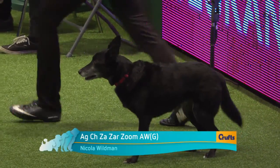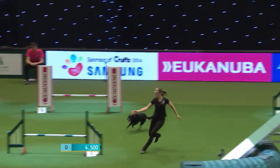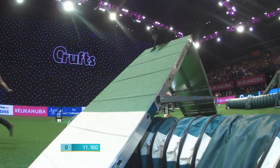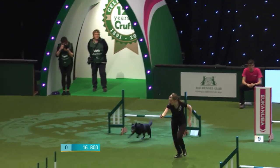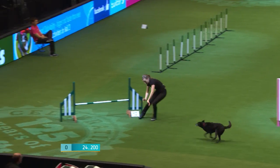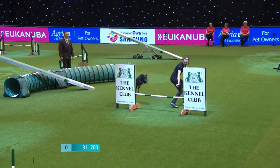Nicola Wildman. This is a 10-year-old Kelpie that come down from Blackpool. Zoom is a rescue dog. And he's enjoying it. She's enjoying it, rather. 10-year-old bitch. Getting on a bit, but still moving well and showing lots of agility. Vastly experienced partnership. This dog's won countless titles over the years and still putting in great performances at 10 years of age. Good understanding as well, you sense, between handler and dog.